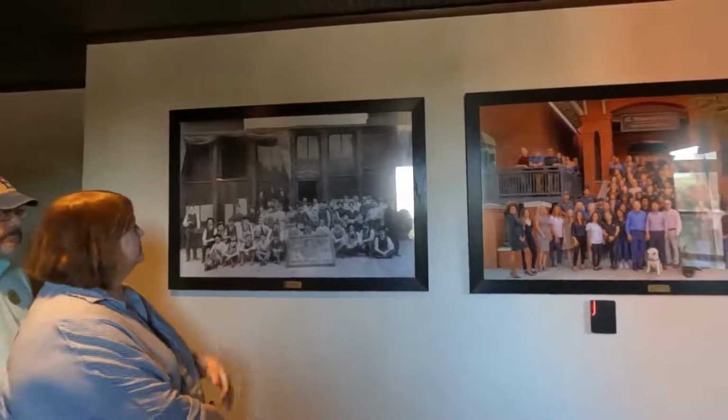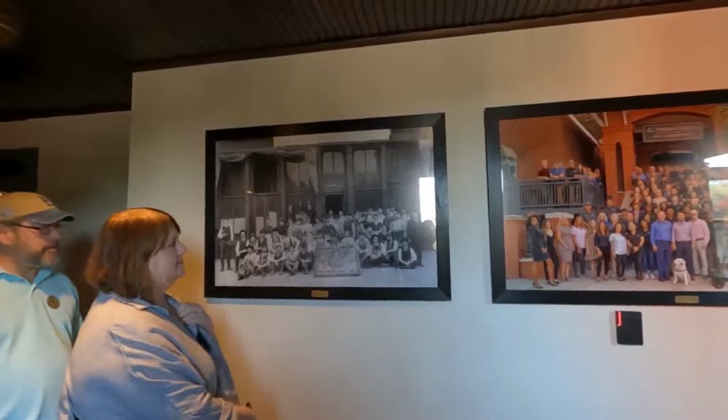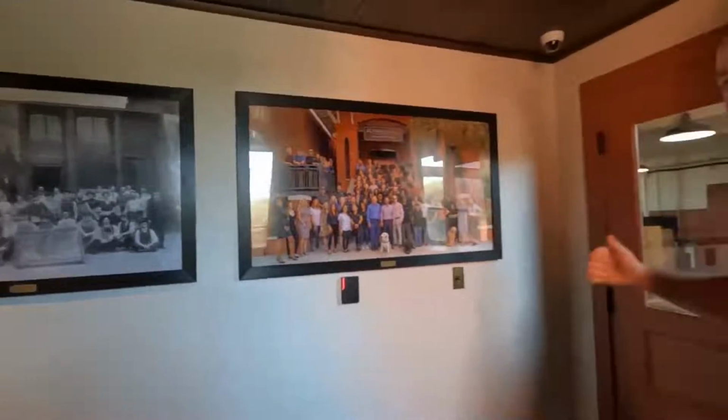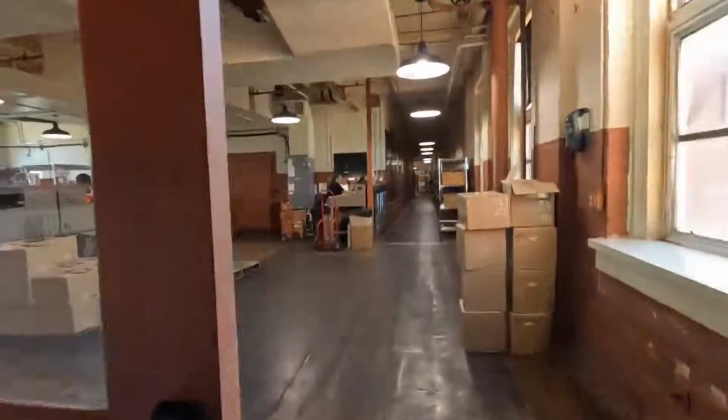Yeah, he's about 31 years old in that picture. 20 years after that picture was taken, or 25 actually, he would have bought these machines that we're still using currently to this day. So head on in, we'll see some of the machines now.